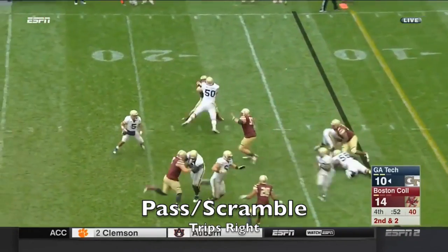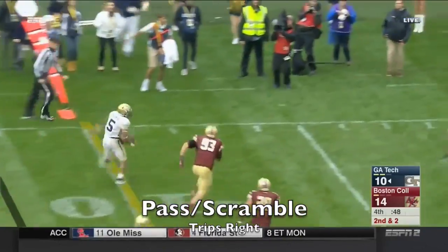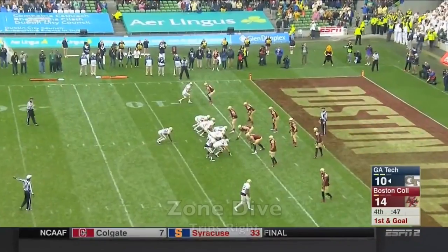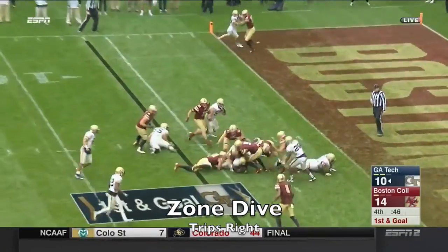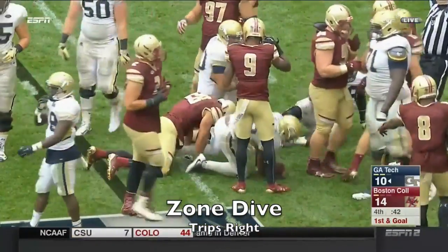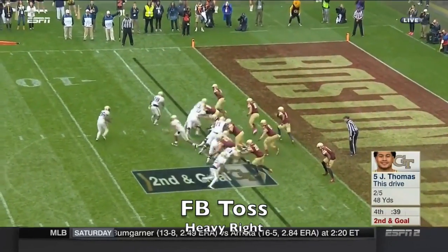Thomas to throw. He doubles back. Thomas lost his towel, got the first down. First replays. Clock reset to 47 for Justin Thomas and Georgia Tech. On the ground, couple of yards. Dedrick Mills, the freshman, and Justin Thomas. You essentially have 3 plays in 1 all the time anyway.